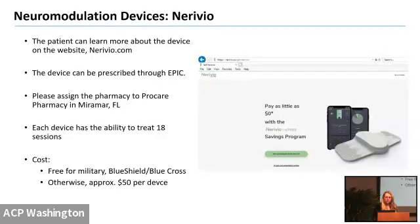How can I get Nerivio for my patients? All of you can go to nerivio.com. Currently, for the pharmacy, there's only one location. It's ProCare Pharmacy in Miramar, Florida. When you put it on Epic or whatever other system you're using for your prescription, or you can just fax it to them, they receive it the same day, and then they deal with the patient's insurance. Often they offer it to patients for $50 a month if they do not have any insurance.